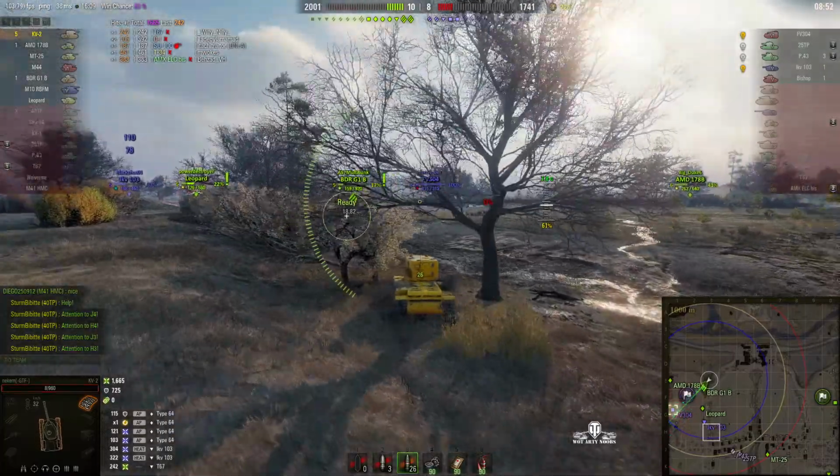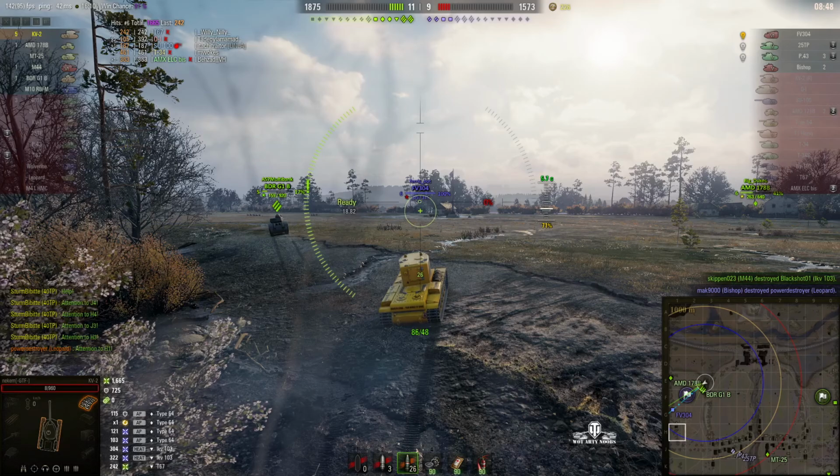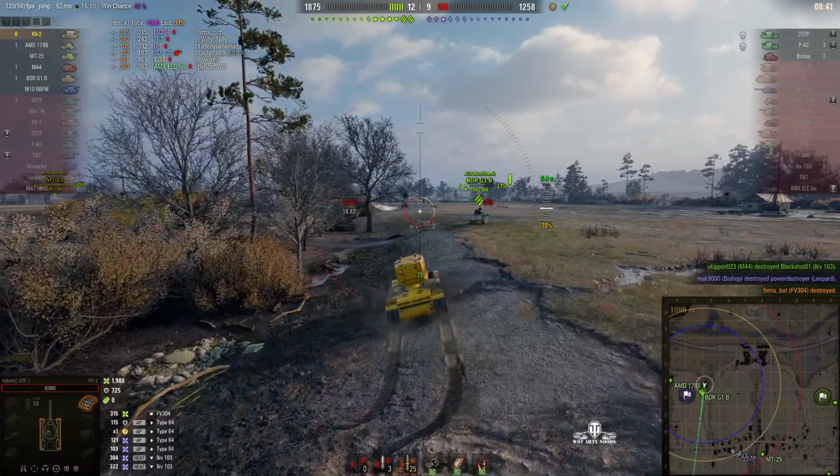Now 5 kills so far. Next kill will be the Top Gun. IKV's dead. FV304, and he's out of the game, and that's the Top Gun. And he's got the High Caliber as well.